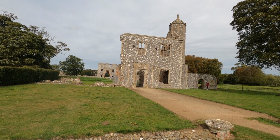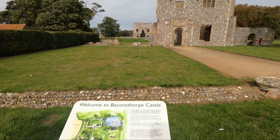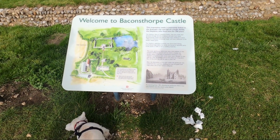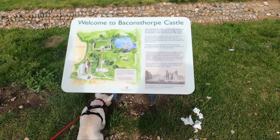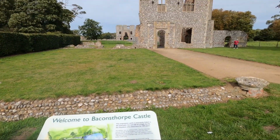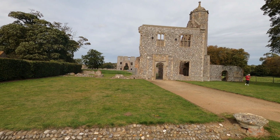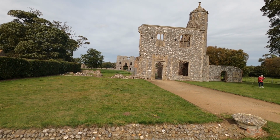There's a link to the dramatic rise and fall of a single family, the Heydons, who lived here for 200 years. They made their fortunes through the legal profession and later war. So this was their main residence. It was begun in 1450 and grew increasingly larger and more elaborate as their wealth grew.